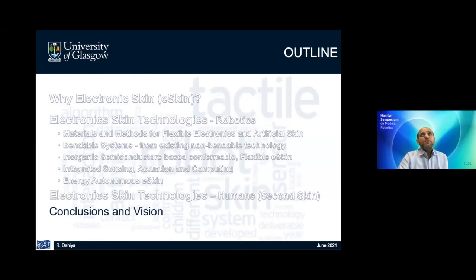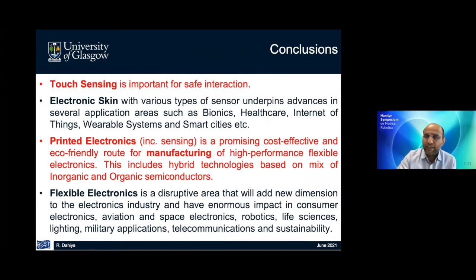This brings me to the end of my talk, and I would like to conclude by saying that touch sensing or electronic skin is very important for safe interaction in robotics, as well as in the case of medical applications where you want to get haptic feedback. Electronic skin with various types of sensors underpins advances in several application areas such as bionics, healthcare, Internet of Things, wearables, and also smart cities.